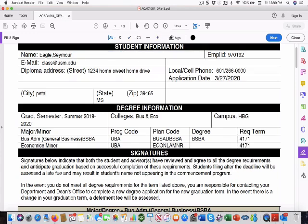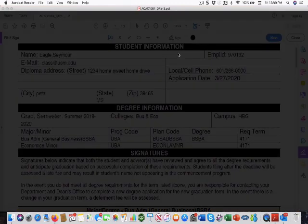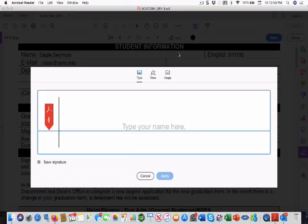So what you're going to do is come over here to the sign icon that's right over here just to the left of this black dot. And you're going to click on that. And you're going to have a couple of opportunities to add a signature. You're going to click on this Add Signature button, and it is going to bring up for you three opportunities to input your signature. You can type, you can draw, or you can use an image.